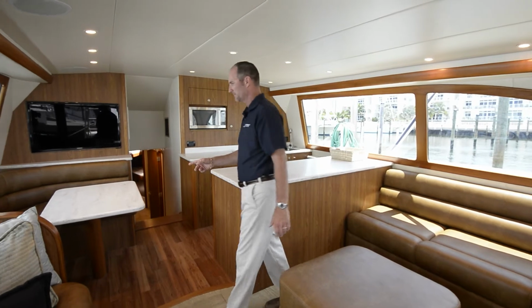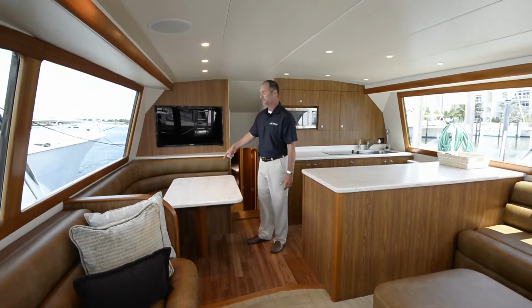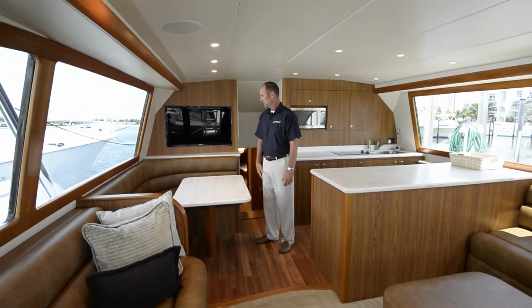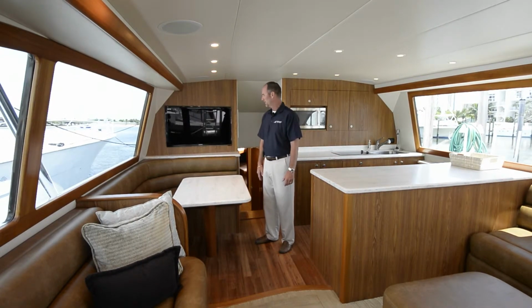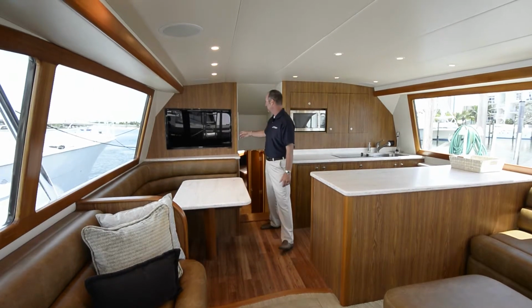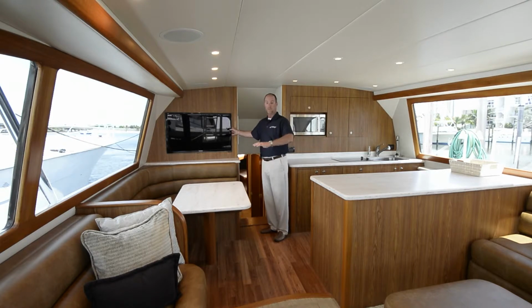As you enter the dinette, once again, a Corian countertop, L-shaped seating, enough to seat four people comfortably at dinner. Storage underneath as well, which is another high point. And also a centrally located Samsung 42-inch plasma TV, which can be viewed from anywhere in the salon.